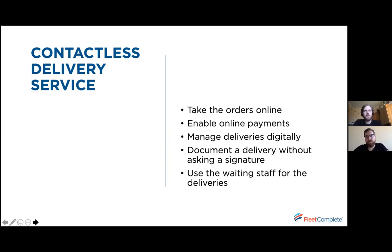And now once you deliver the food, you really need to document it. You cannot ask for a signature because it's not contactless. Right now, as a society, I think our first goal should be to lower human interactions as much as possible. So how to document the delivery without taking a signature?